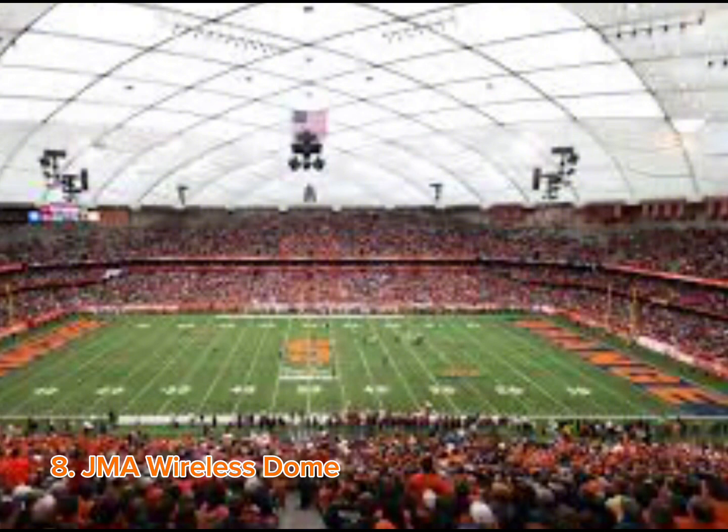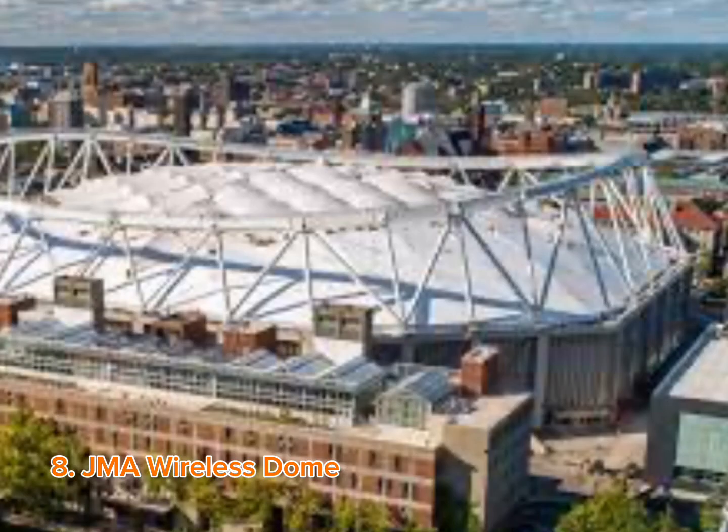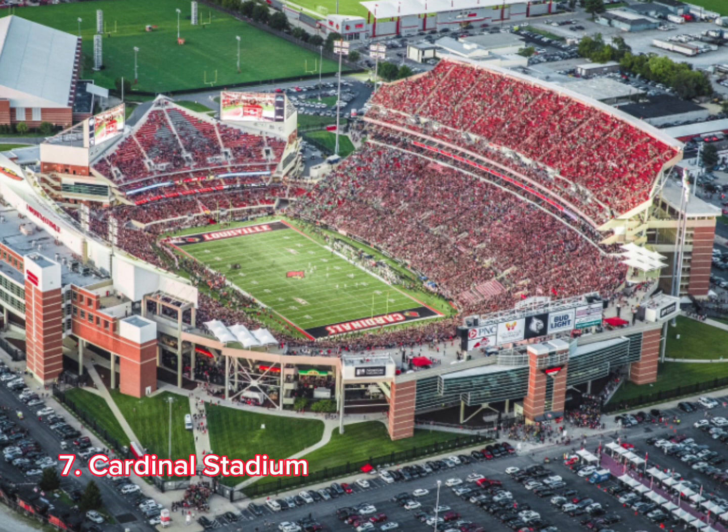At number 8, we have JMA Wireless Dome. Now, Orange Bins are my second favorite team in college football, but I don't like how it's in a dome. I kind of do, though, because sometimes it's just kind of boring to make it not sunny or not raining. I kind of like the dome because it's never going to be a delay if it's raining. But it would be cool if the Orangemen were playing on a rainy day at their field. It's probably better than the other ones, but just not really a cool design inside. Here's a picture of the outside. Pretty cool.